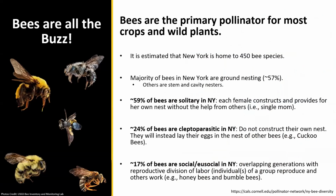All right, so we're going to talk about our hardest working pollinators. It's our bees. It is estimated here in New York that we have 450 bee species. The majority of bees in New York are ground nesting, approximately 57%. The remaining are stem and cavity nesting bees. Of all the bees in New York, approximately 59% are solitary. That means each female constructs and provides her own nest without the help of others. So this is a solo female or a single mother. So they're working really hard.